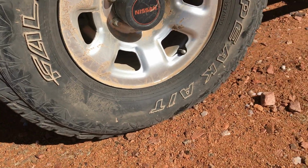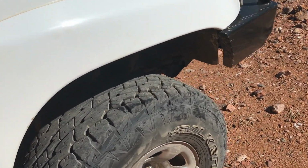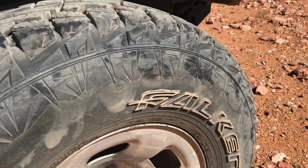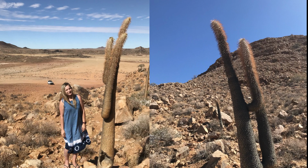Real low range rocky passes to contend with, but these wild pigs, they're doing phenomenally well, and you can see how they're working. Be on the lookout for halfmens trees. These trees grow between 5 to 10 millimeters a year, making this tree 3,000 years old.